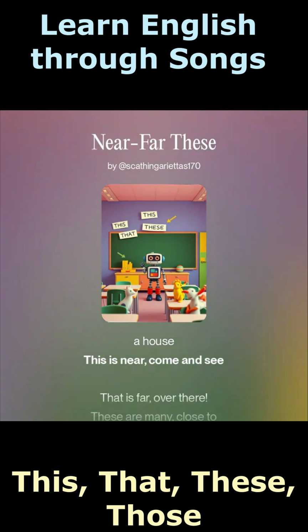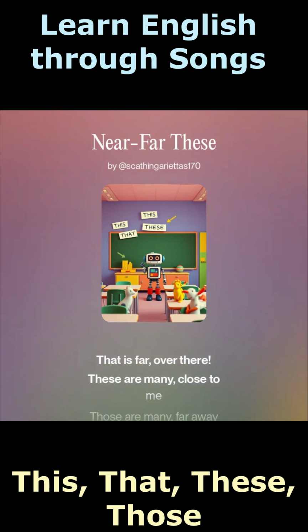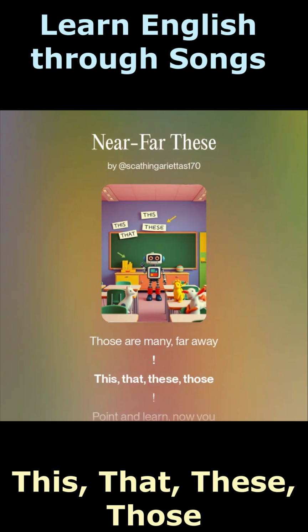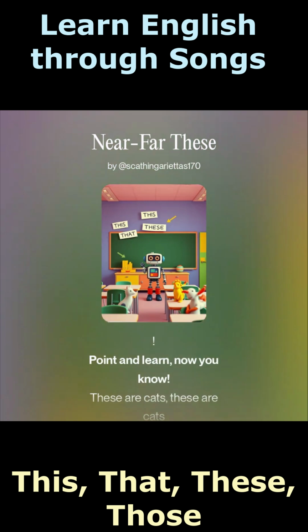This is near, come and see. That is far. Over there. These are many close to me. Those are many. Far away. This, that, these, those. Point and learn.